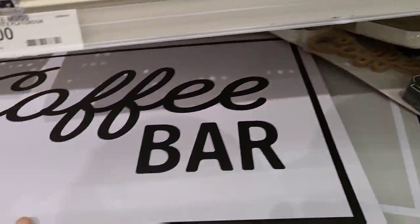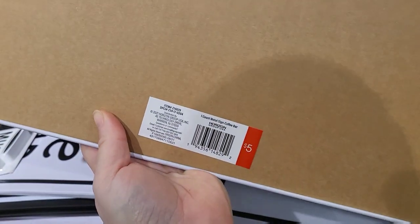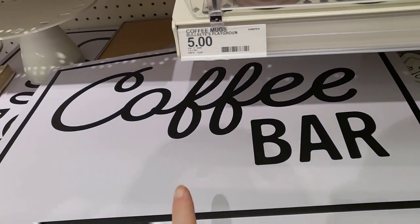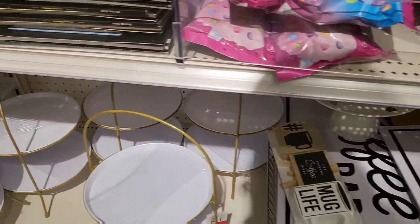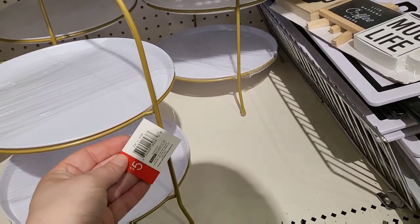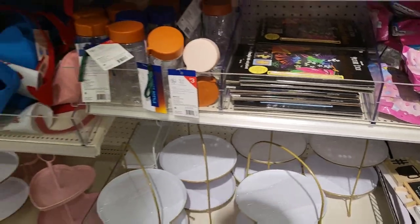All right, let's see what this is. Coffee bar, and I believe this is $5. It's a sign for your coffee bar. So if you guys have like a little coffee area, you could put this up to show people that you have a coffee bar. Pretty cool. All right, here are those $5. All right, so here's pretty much it for that.